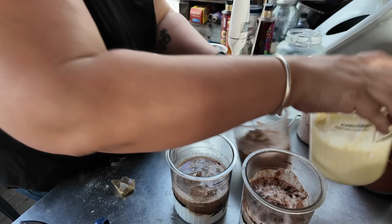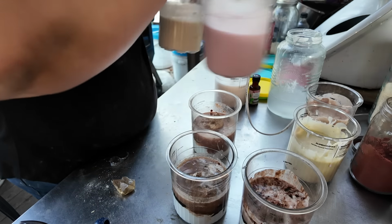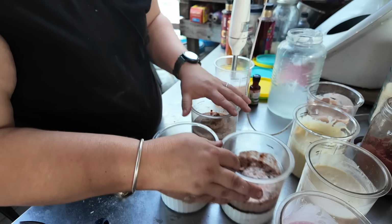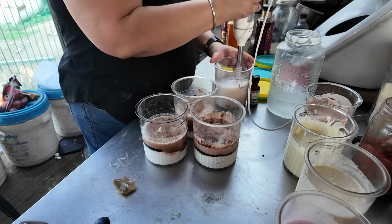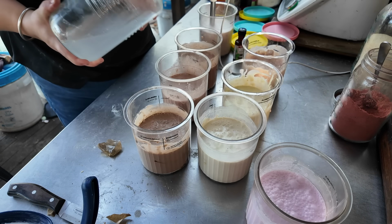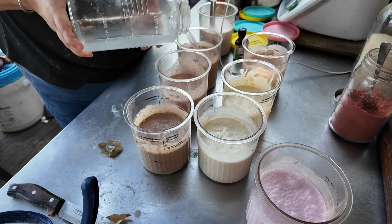All right, so we've got our paler coloured ones done, and then we'll do our chocolate based ones. Again, there'll be a little bit of cross-contamination of flavour, but we're really not that concerned. All right, and then I'm just going to top them all up to the fill line and give them a quick stir as well.